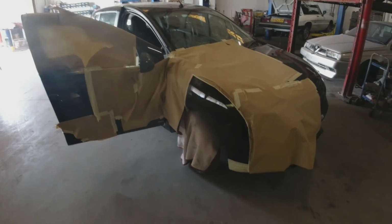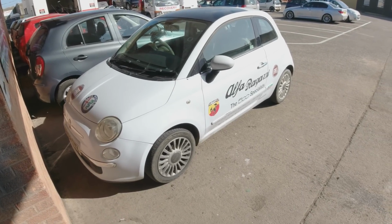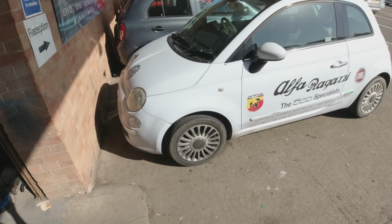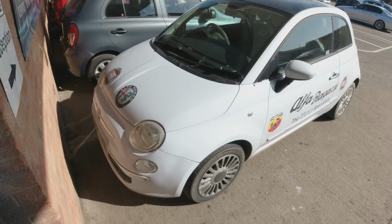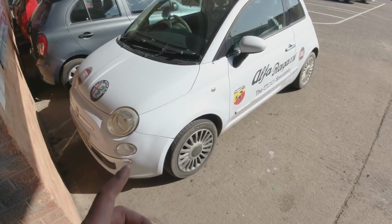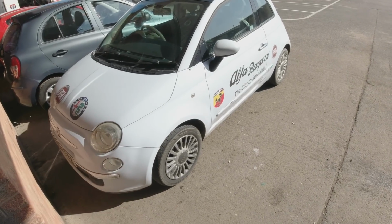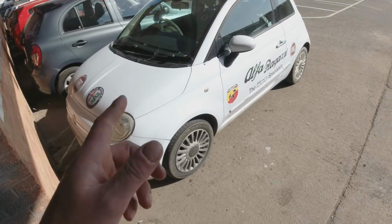Right, so I said in an earlier video I'd cover the subject of my £1 Fiat 500. This is my daily driver, and this Fiat 500 cost me £1. So I'll cover the story behind that. It's a 57 plate 1.3 diesel, and I would say this is probably the best car I have. That doesn't mean everything else is absolute rubbish. It's just the best car overall.